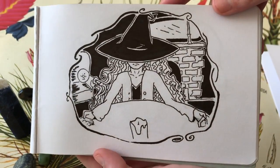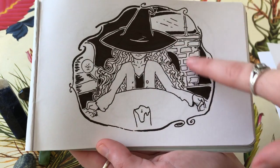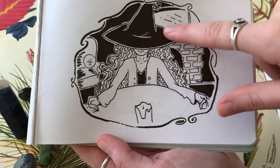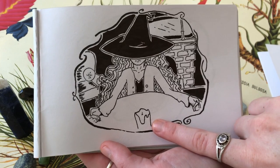Seance. I love this one. This is one of my favorite ones. I love the all black background and the mirror here, and I love how her hat looks and how her hair turned out. And I love drawing melty candles.